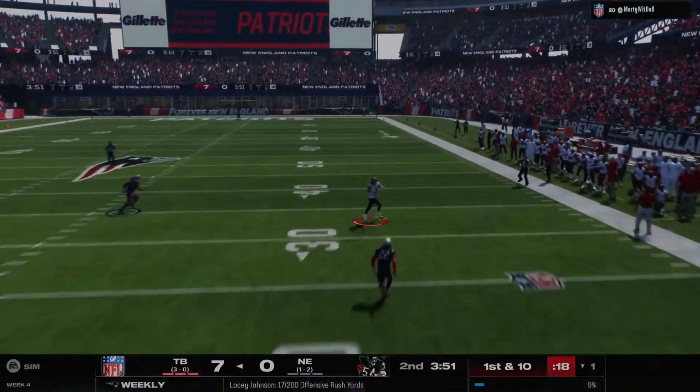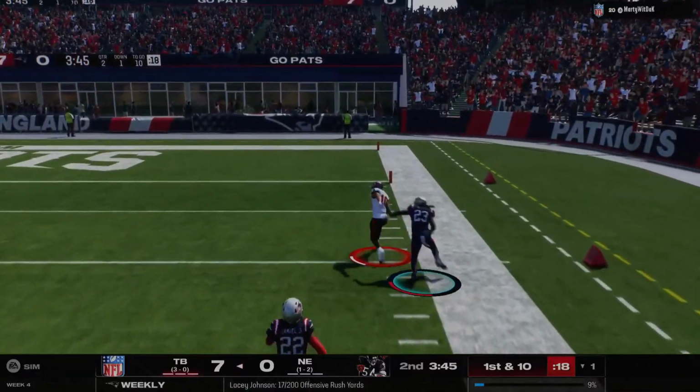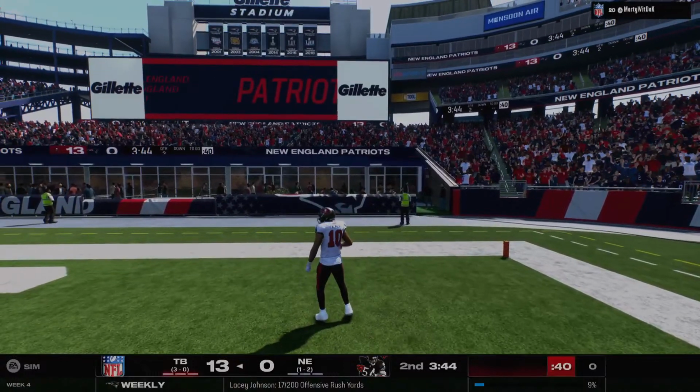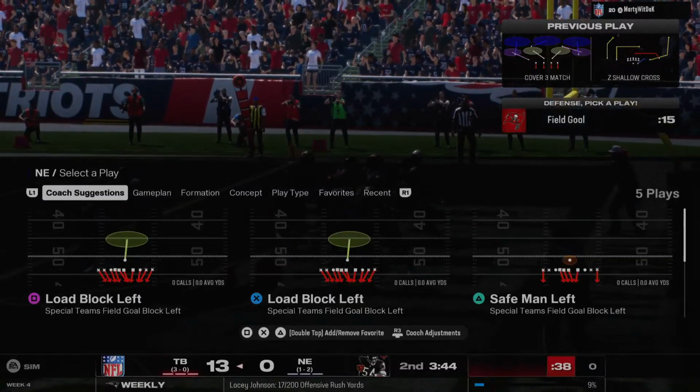He'll throw it from his own end zone. He throws a bullet deep. They connect on the deep shot. And they're going to take this to the end zone for a Tampa Bay touchdown. The Buccaneers take a 13-0 lead.